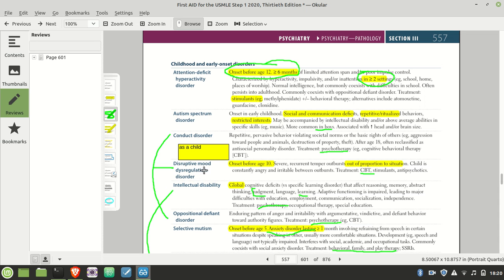Disruptive mood dysregulation disorder is just for people who are generally kind of cranky, and then when things don't go their way, maybe they've been slighted, maybe they're not getting their sweets or something, boom, tantrum. Okay.